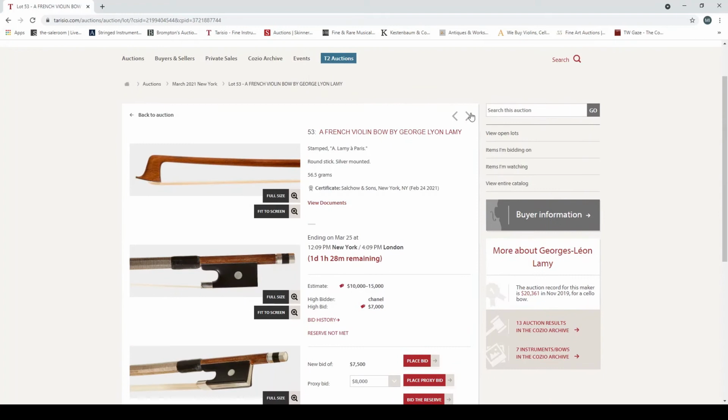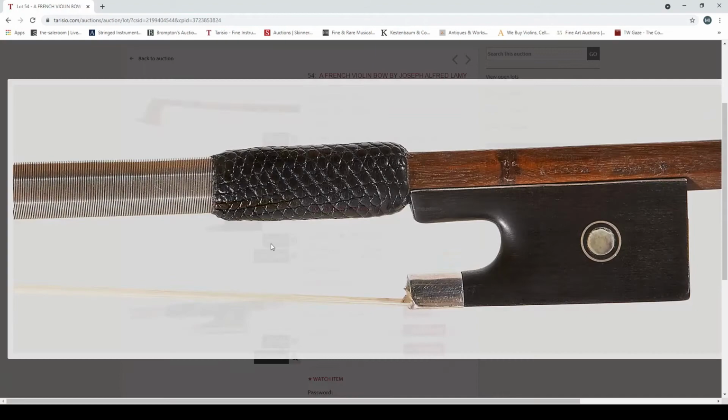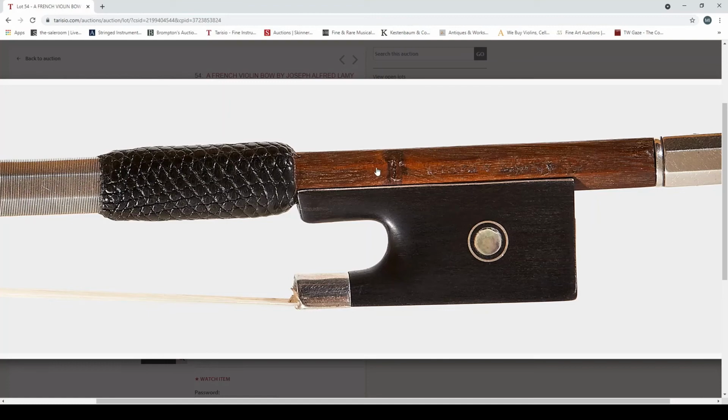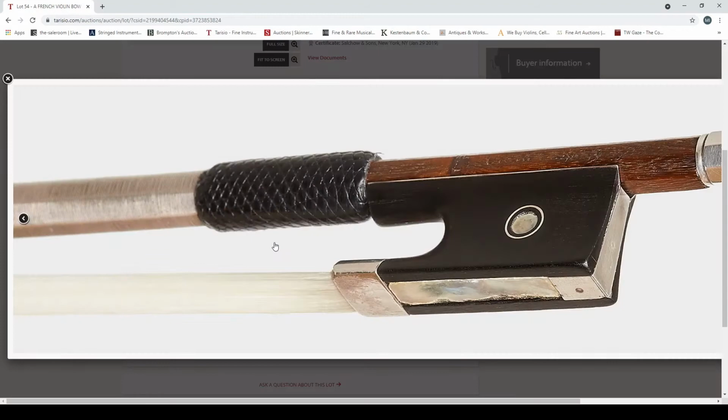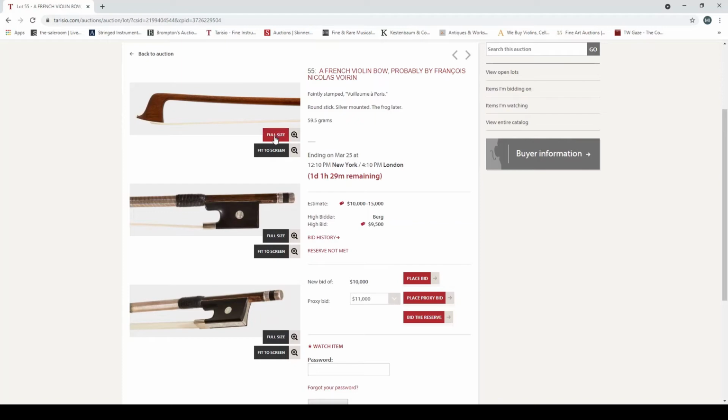A French violin bow by Joseph Alfred Lamy. Silver mounted, 57 grams. Salcho and Sons certificate. That's an interesting knot right there. So I guess, yeah, that's an interesting knot there on that stick. A French violin bow, probably by Francois Nicolas Vorin, in Paris. Round stick, silver mounted. Frog later, 59.5 grams.